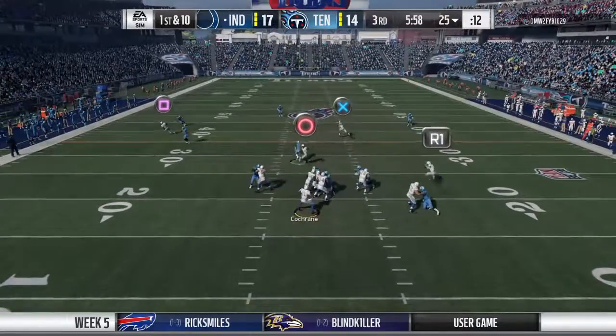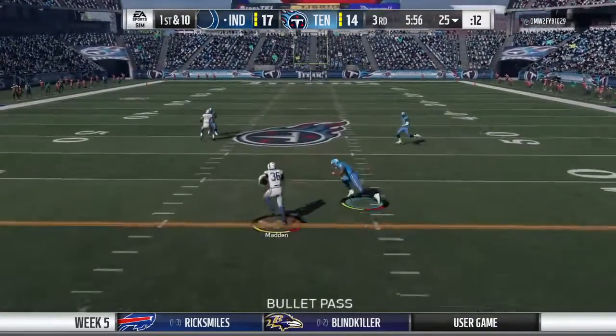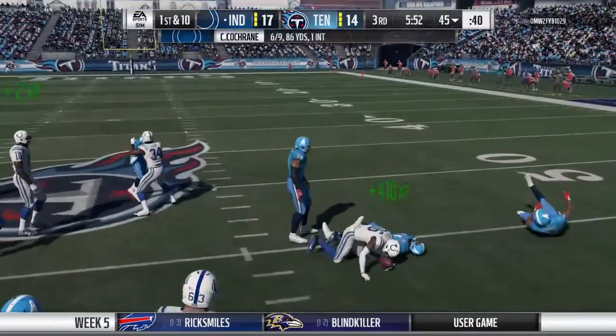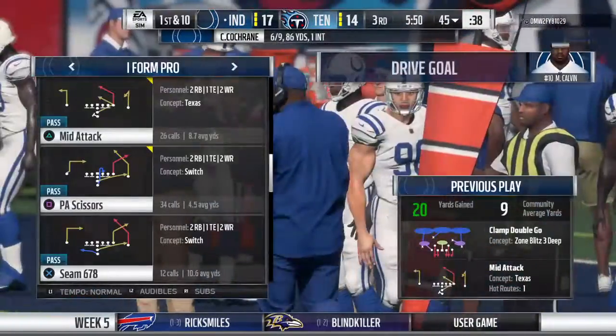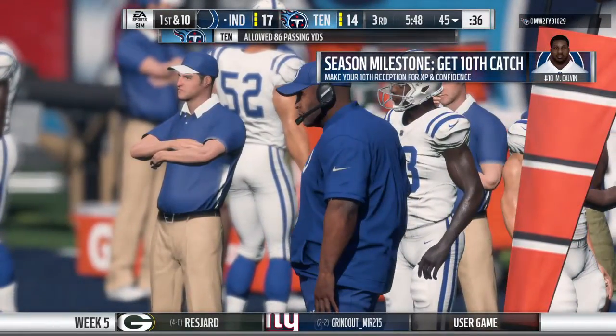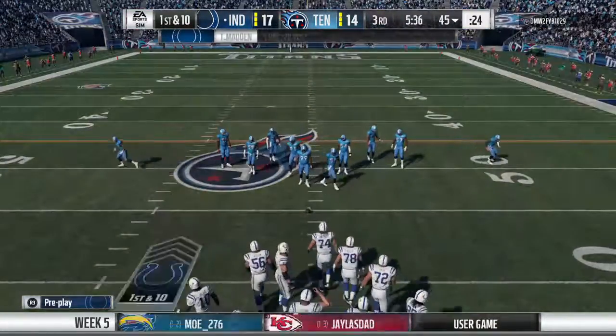On first down, Cochran. And he's going to drop this off to his fullback. And they'll get it all the way out near midfield to the 45. A good pickup there of 20 yards. Fresh set of downs here.